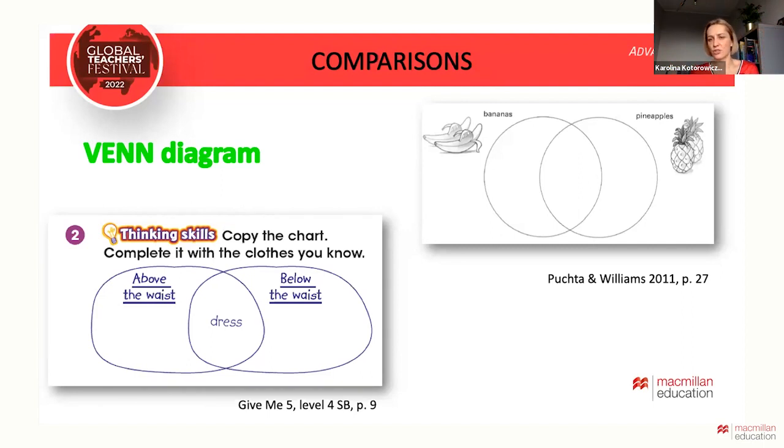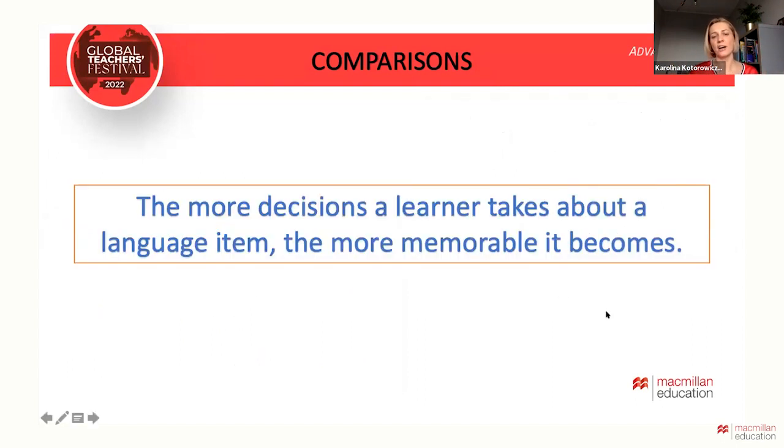Instead of asking students, so how do you say this? Or how do you say that? Or what do you see in the pictures, right? It might be much more effective to ask students to complete this Venn diagram because the cognitive skills are involved as well. And all of the activities that I have shown so far are effective because there is one very important rule in language teaching, especially vocabulary teaching.